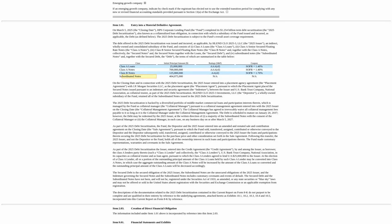Speaking of subordinated notes, a wholly owned subsidiary of the fund retained all of the subordinated notes issued in the 2025 debt securitization. The fund is keeping all of the riskiest part of this debt package. This could be good because it means they believe in the underlying loans, or it could be bad because if things go south, they're on the hook.